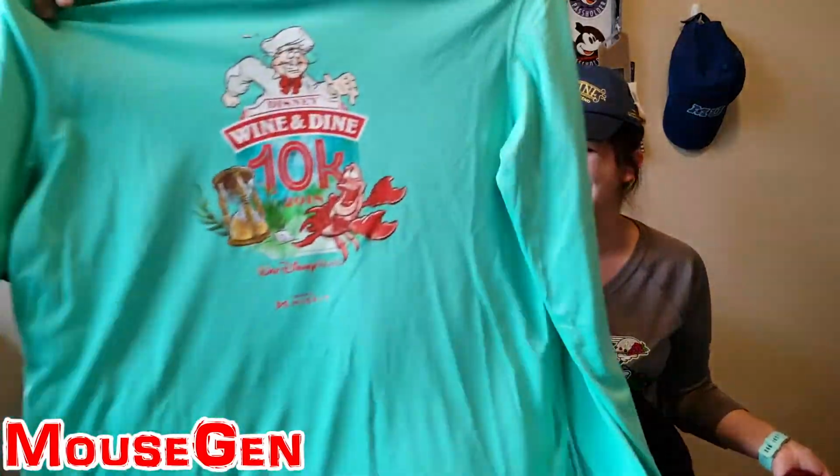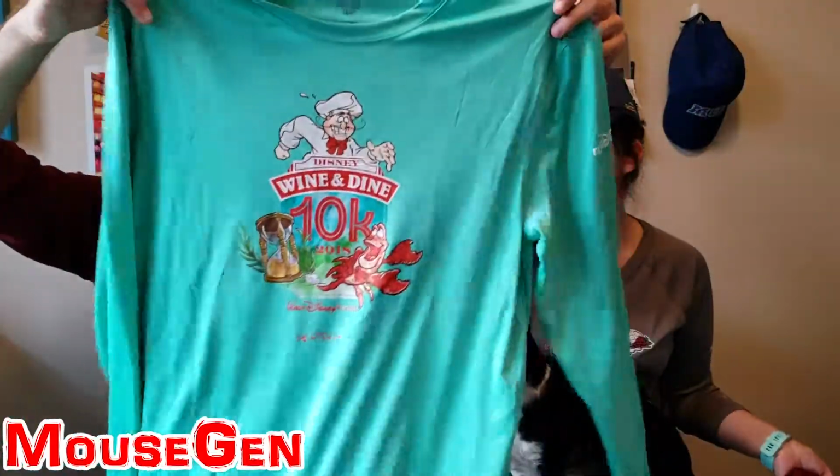Yeah, I have the 10K. And I have the, okay. And then, so they did different colors this year, which is cool, but I don't necessarily like this color. They've used this for Princess before. Yeah, I still have my Princess. I was just very hoping for a darker green. It's very bright for me, who tends to like very muted tones. But cute. The 10K has Sebastian and Chef Louis.